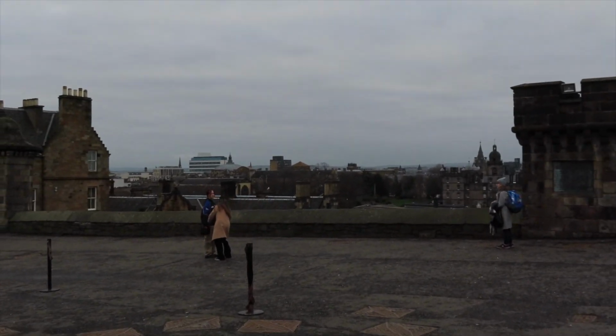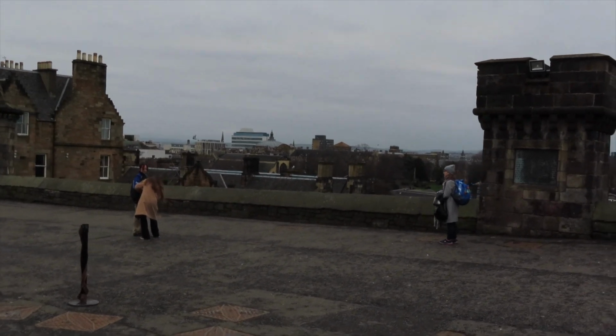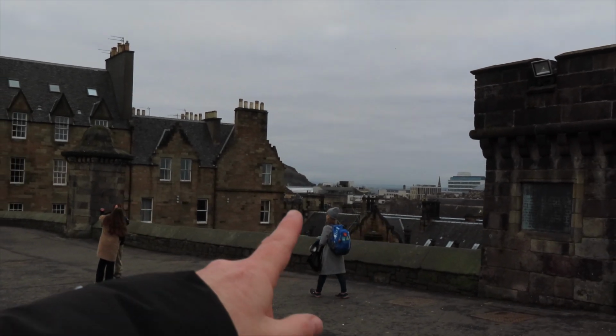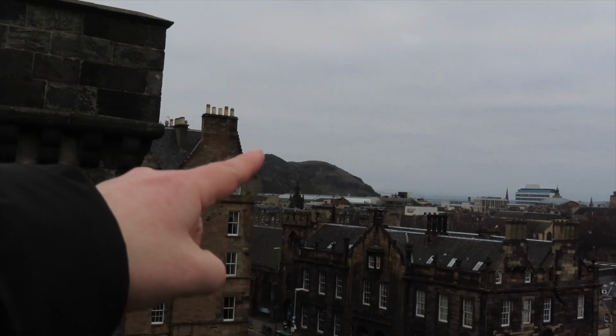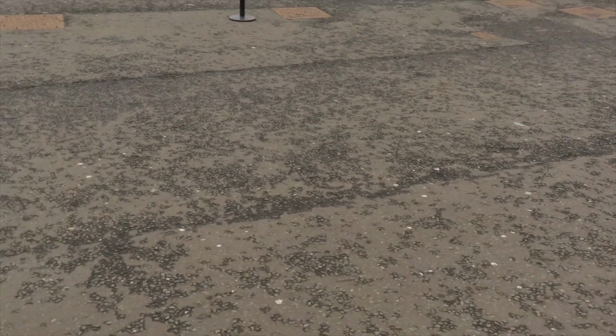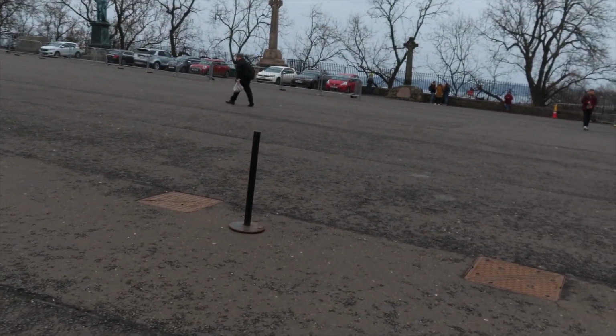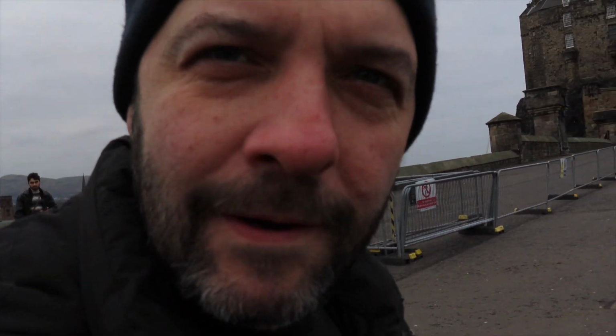the castle esplanade. Where is it? Can't see it for these buildings. There it is. Peek around the corner there. There's Arthur's Seat. Right there. See there? Anyway, you're standing on the top of a volcano when you come to see Edinburgh Castle, and this volcano erupted for the last time 340 million years ago.